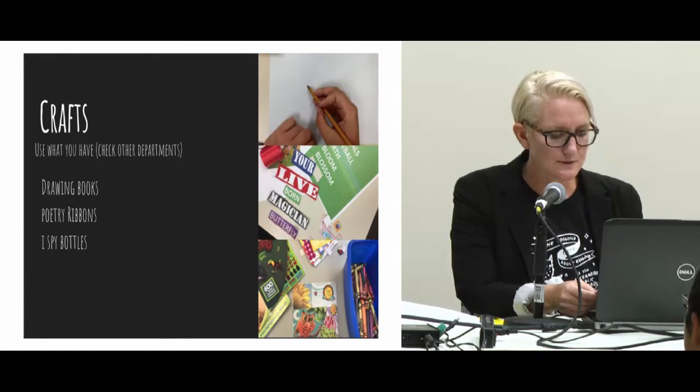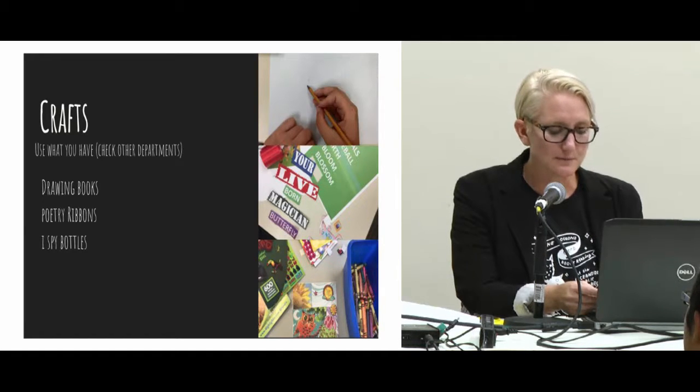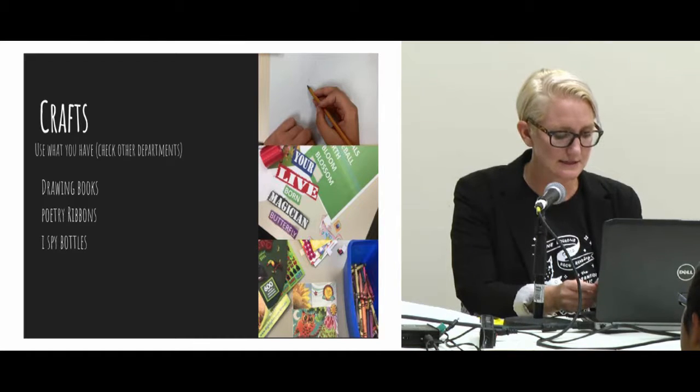In April, we really wanted to do something with poetry, so we printed out a bunch of words in bright colors, and everyone made poetry ribbons. They cut out words and glued the words onto a ribbon in any order they wanted. The materials that day were printed paper, a fat roll of ribbon, silly scissors, glue sticks, and stickers.